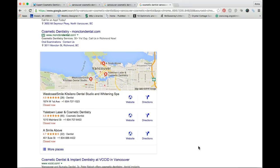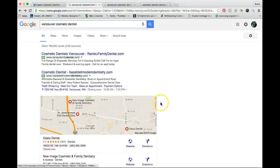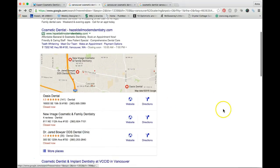One of the things you can do to help improve your rankings for the map pack is get something called a citation, which is simply your name, address, and phone number showing up in different directories across the web. Examples of directories are Yelp, the Google My Business page, and Bing business pages. There are several directories you can add.